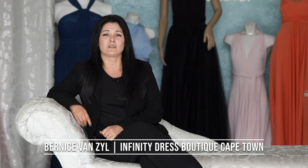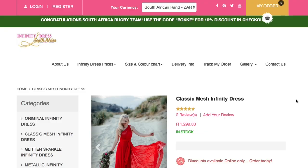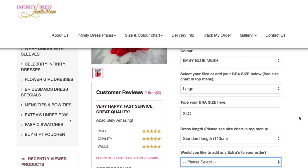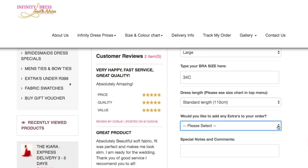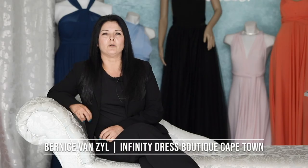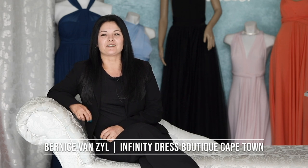Picking out an Infinity Dress is probably the easiest thing that you can do. Online, it's pretty easy. You pick out small, medium, large, choose your length, choose your color. They have color charts online as well as size charts to assist you. If you are in the Cape Town area, we can accommodate you with free fitting. So it's by appointment only.